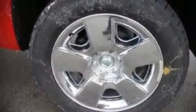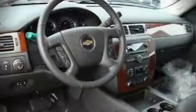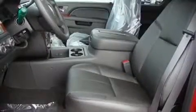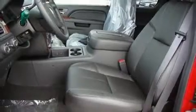windows. Multiple drivers will appreciate the memory system, keeping track of unique seating, steering wheel and audio settings and positions, as well as other features.